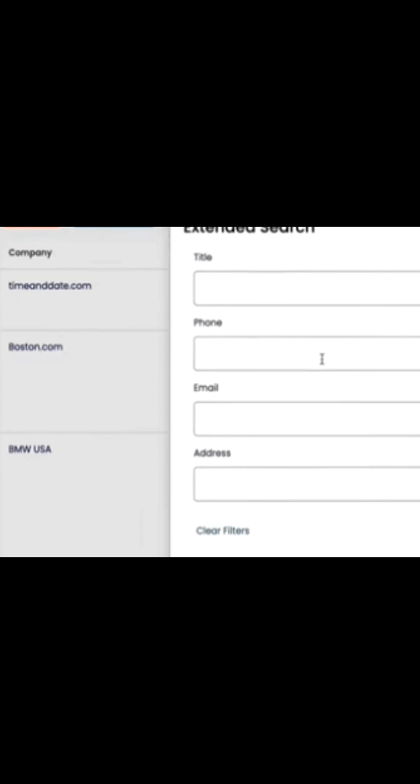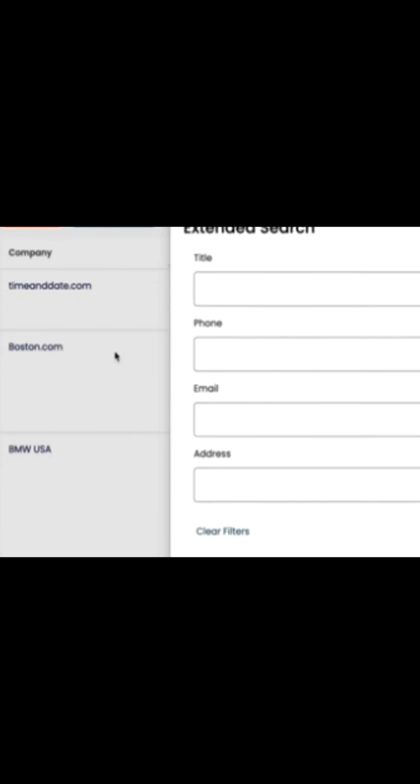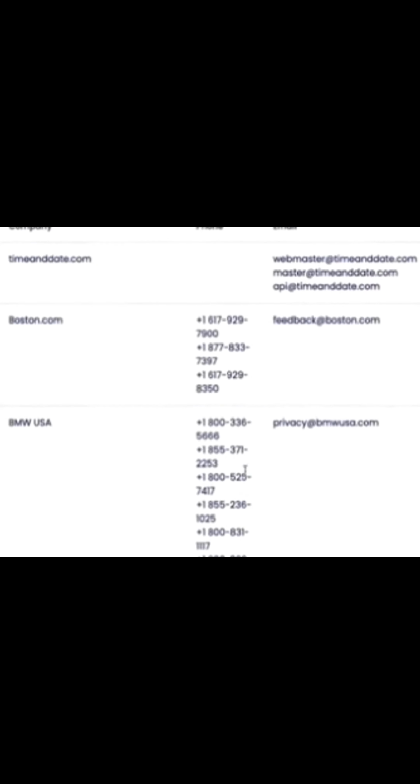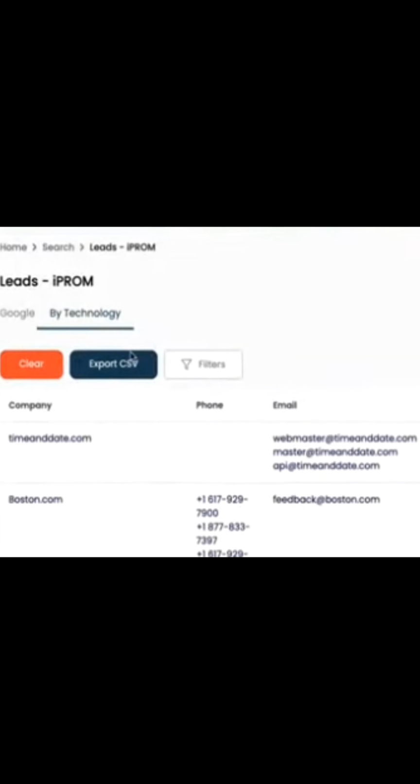Now, I can also come to filters, and I can search by title, maybe a phone number, email, address, anything like that. So I can come right down here. I can see trustedphysicmediums.com. They have all sorts of numbers. They use iProm. Outside Pursuits use iProm, and so on. And I can just export that to CSV as well.